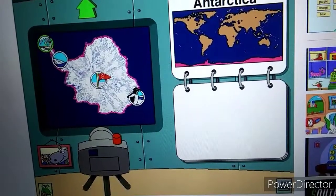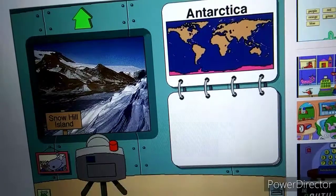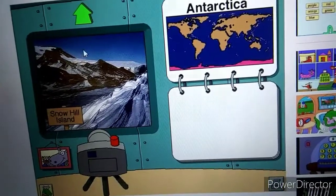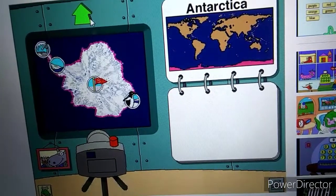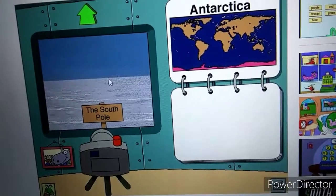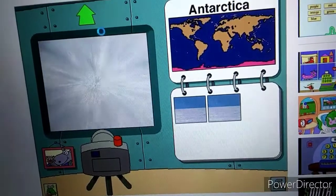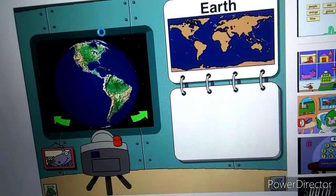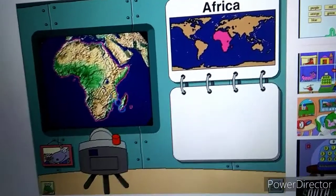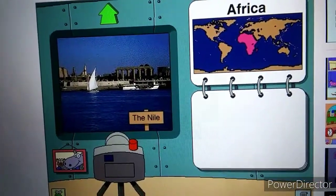Antarctica is the... Snow Hill Island is one of the places in Antarctica where scientists from all around the world work together to study the cold, icy environment. The South Pole is as far south as you can go. The Nile is the longest river on Earth.